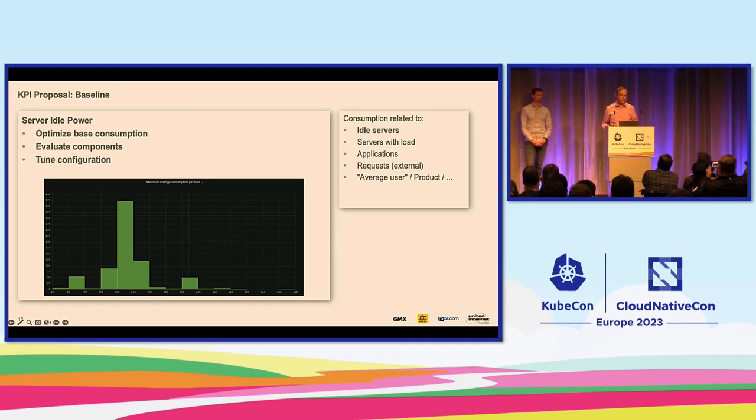The baseline for me is looking at the server idle power. Just racking a server, putting a power cord in there, switching it on, install Kubernetes, run no applications there, and then it will have some kind of idle consumption. I did actually a plot here. It's a histogram of the idle consumption overall of our servers. Numbers are illegible on purpose, but I can tell you that the peak in the middle is around 220 or so watts. So that's the average idle consumption of our servers.